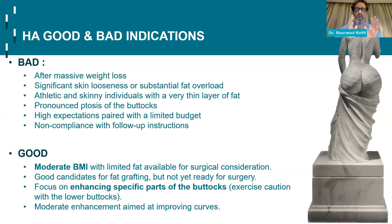The good candidates are those with a moderate BMI and limited fat available for surgical consideration. These are really good candidates. They know exactly what they want, and they know all the complications. They know that they don't want to go to surgery, and maybe one day. The good candidate for fat grafting, but also not really for surgery.